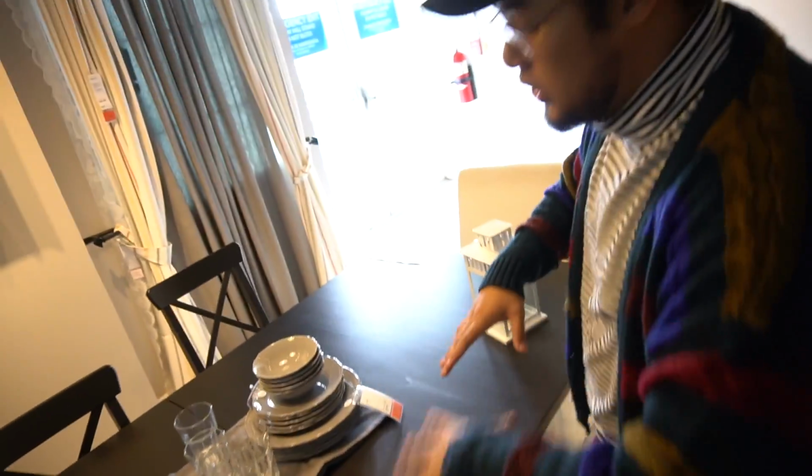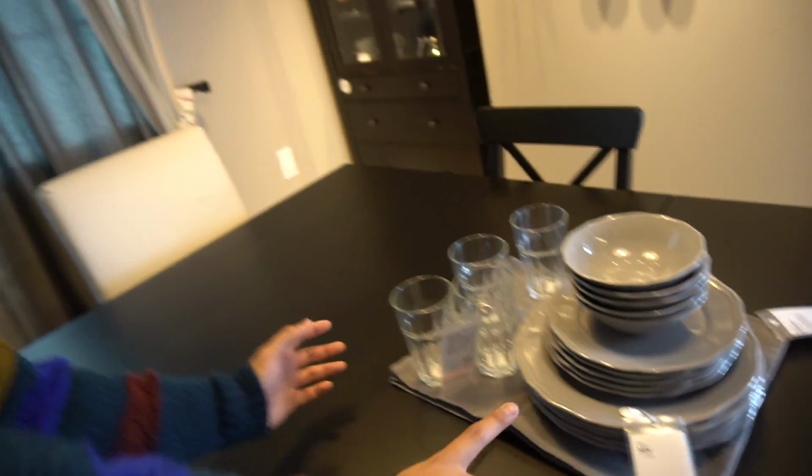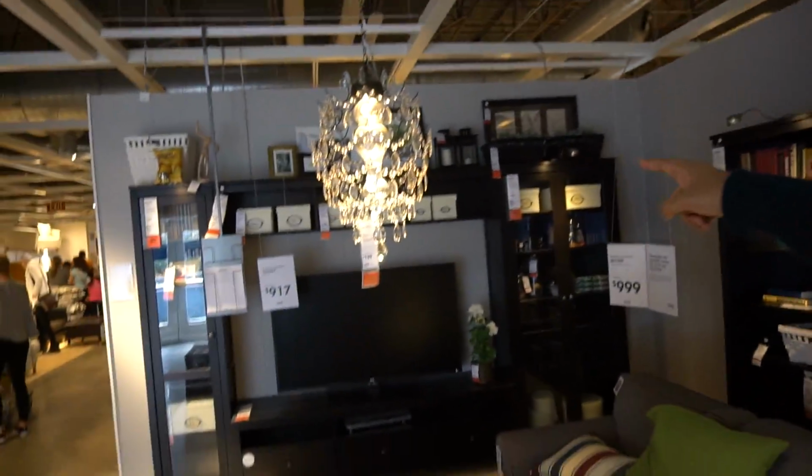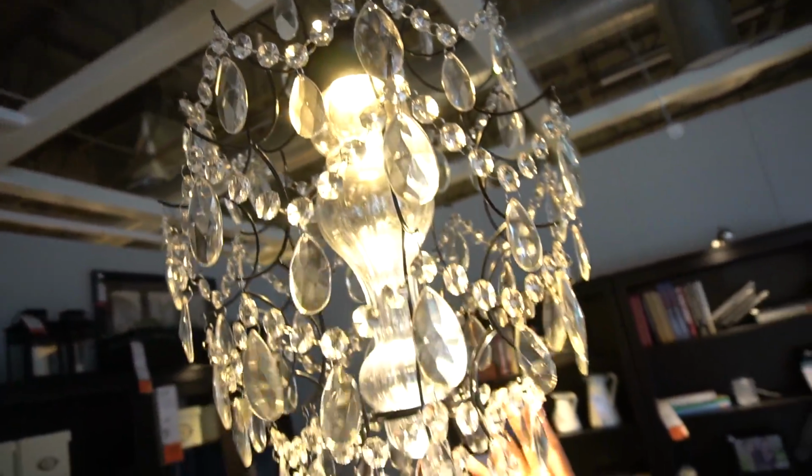My favorite part about this whole scenery is the cups. I mean, look at this glassware, but then look at that glassware. Straight up, you didn't see that when you came in, did you? Magnificent, absolutely magnificent.